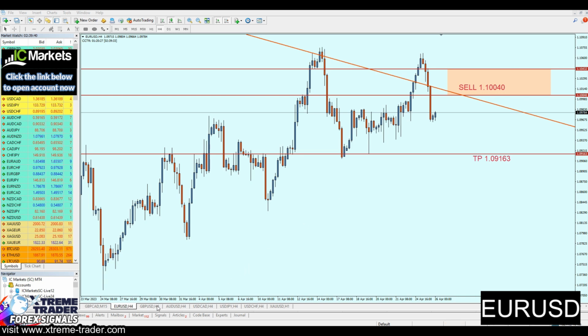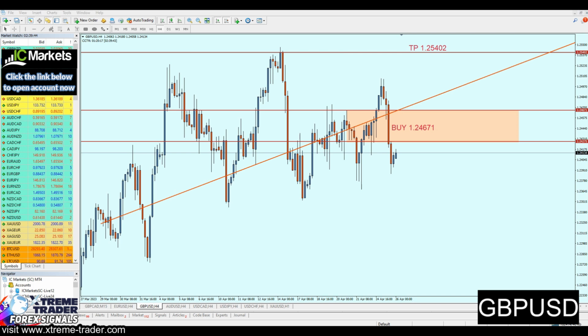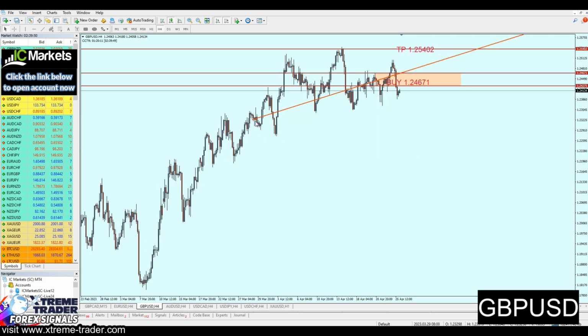Let's now move to the Pound USD. Alright, so of course the Pound USD did not respect that support trend line which I have drawn here. However, the signal has failed and we can no longer keep buying the market.